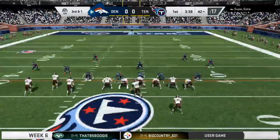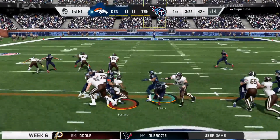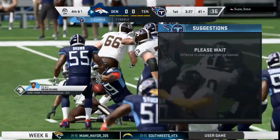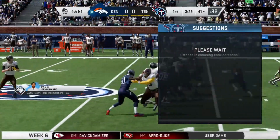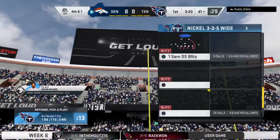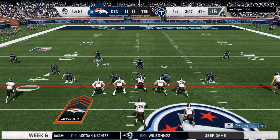This is 3rd and 1. Very likely 4-down territory, even if they don't get it, though. Now Bernard. And some good tackling there as he stopped up at about the 41. He needed 2, he got 1, and that's going to leave him with 4th down and a yard. And on their first drive, the offense staying out there. They're going to go for it on 4th.